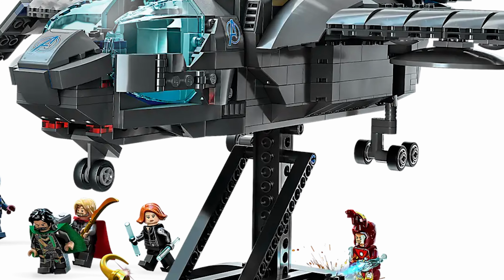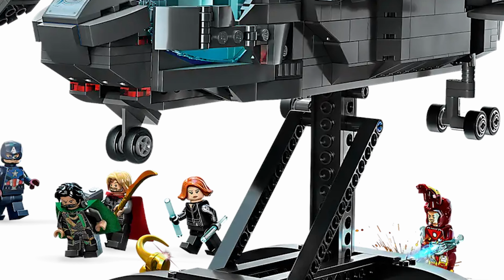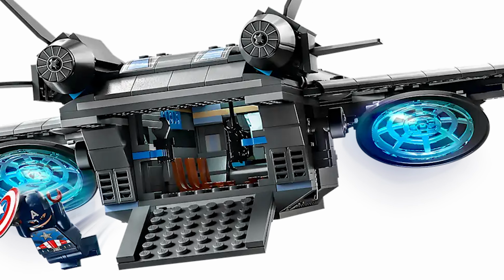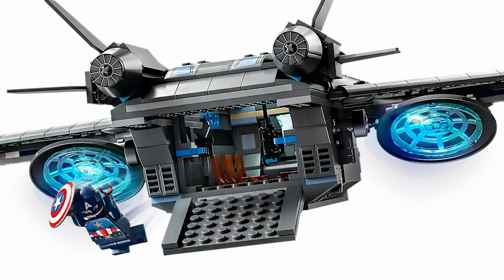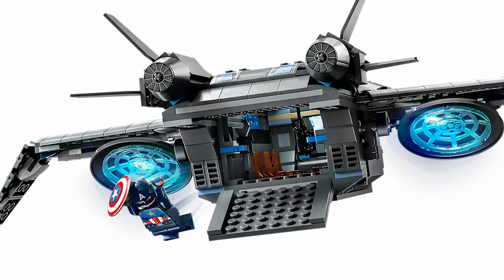This set has some magnificent minifigs. The set looks great. I love the stand that it's on. There's so many play features, and it has a nice interior. There's nothing bad about this set. I think that it should, just like I'm going to say for a bunch of these other sets, and already have said for a bunch of these sets, have an extended shelf life.